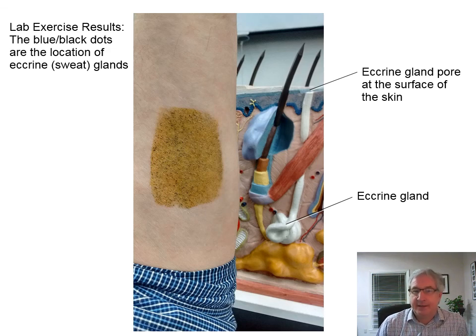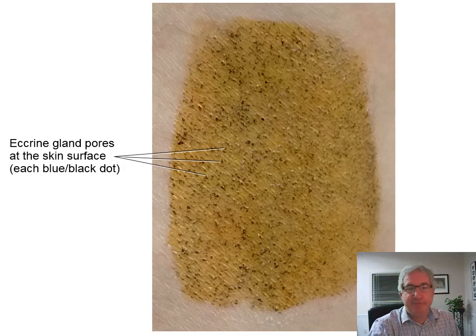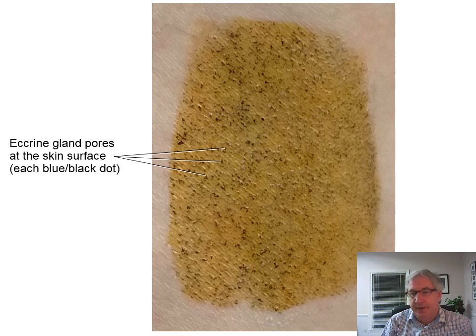Okay, next slide. So here's a close-up view of the eccrine gland pores on my skin. You can see all those little tiny black dots, and that's the location of all the eccrine glands on the surface of the skin of my forearm in that little area. So pretty cool, huh? All right, next slide.